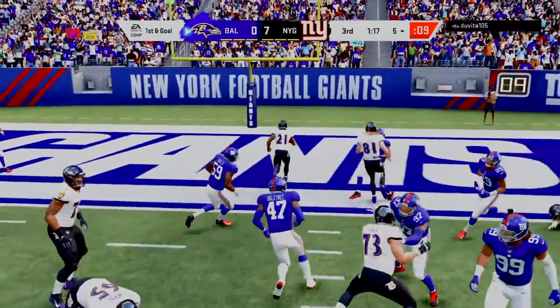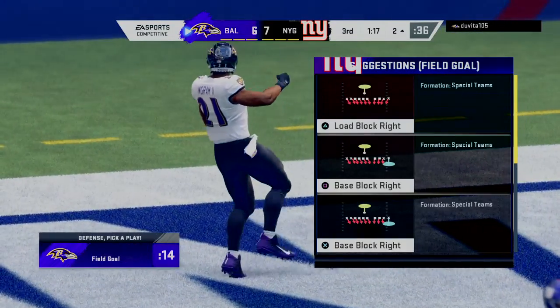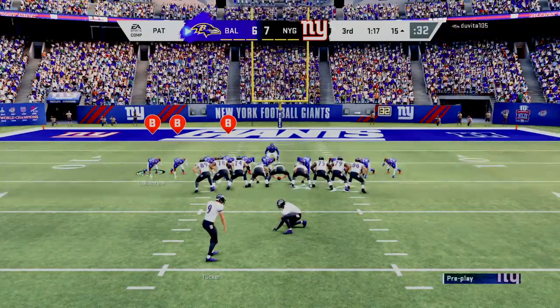They'll run here with Ingram. And he'll get in. Touchdown, Baltimore. A 5-yard touchdown run as they are an extra point away now from tying this football game. And they're able to run it in. It started with the back.